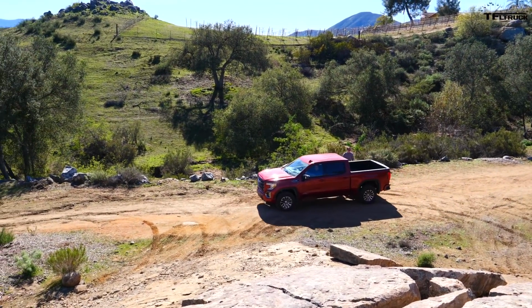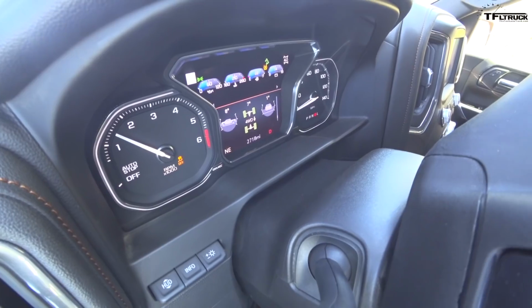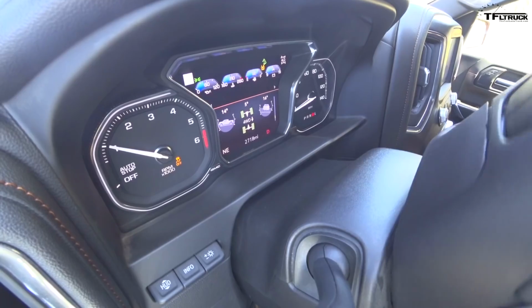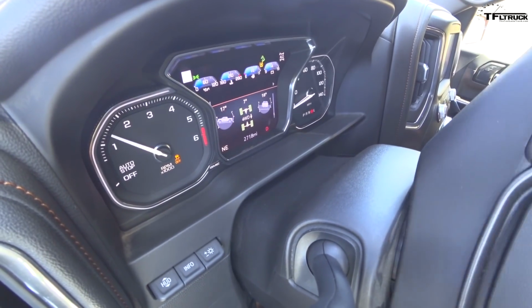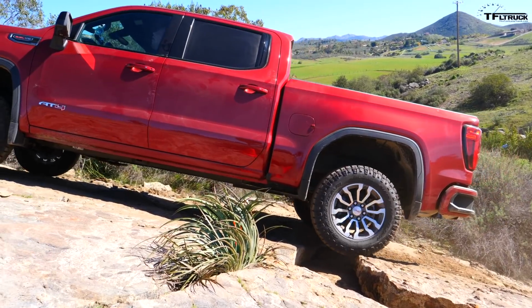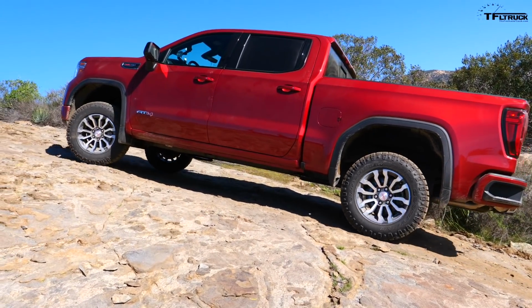First, full disclosure, GMC invited me and flew me out here to San Diego to test drive the AT4 truck, and they chose this off-road course. It's 3 parts. First, there's a big climb. Right now I'm about 18 degrees, sideways tilt about 20 degrees. The truck is just working by itself. I'm just applying the gas.